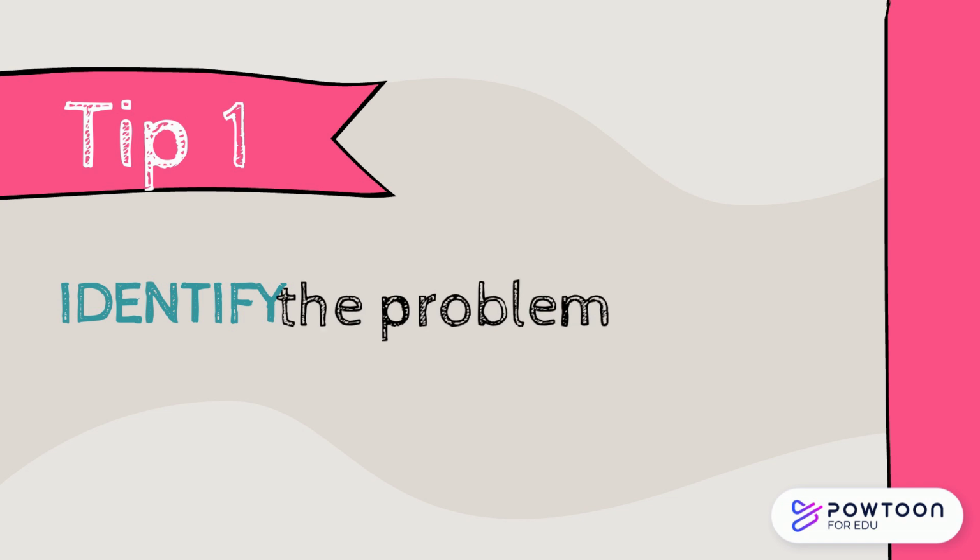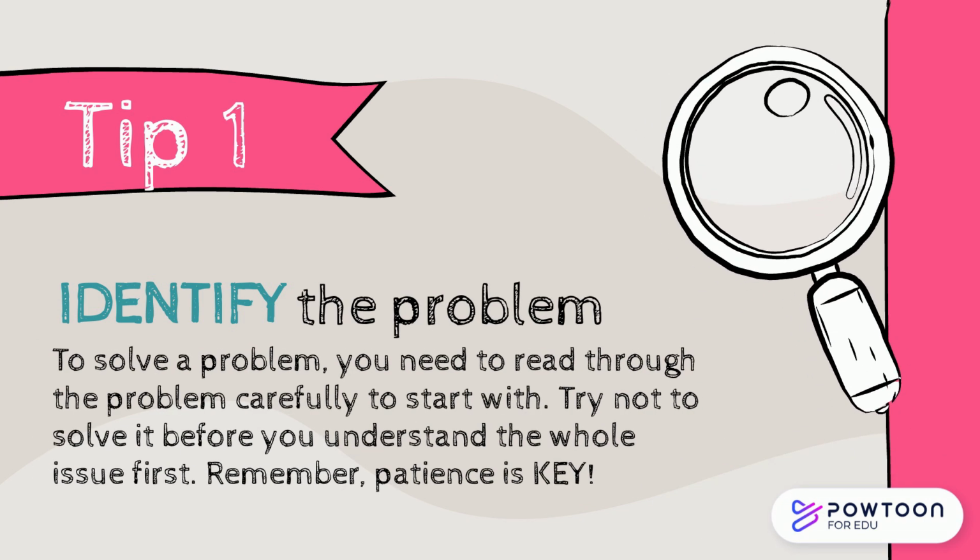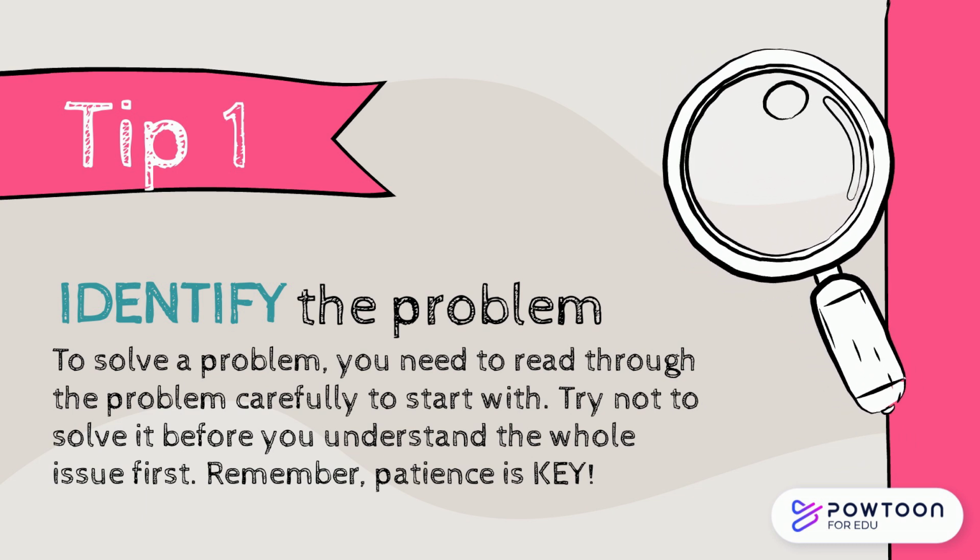Tip 1. Identify the problem. To solve a problem, you need to read through the problem carefully to start with. Try not to solve it before you understand the whole issue first. Remember, patience is key.